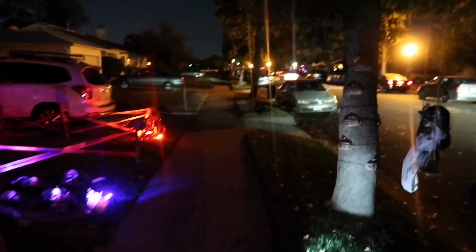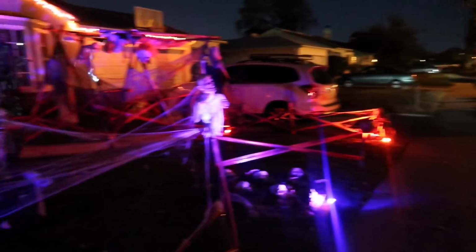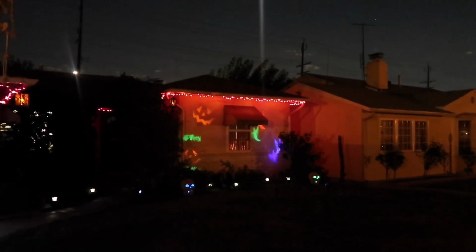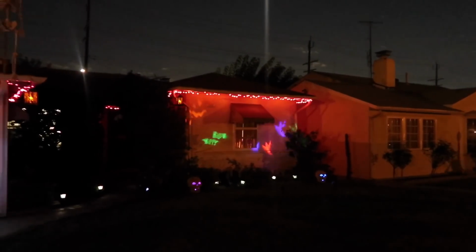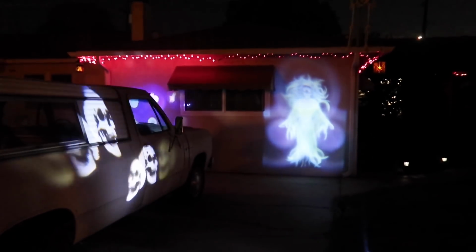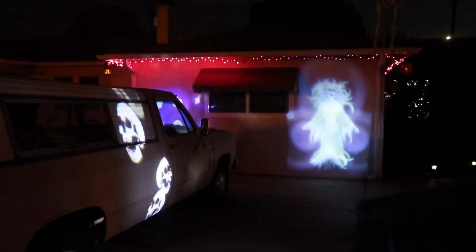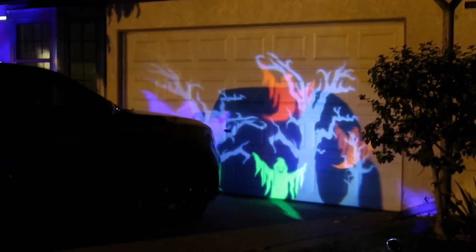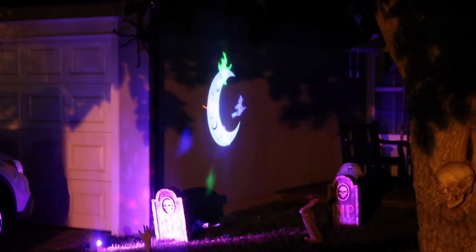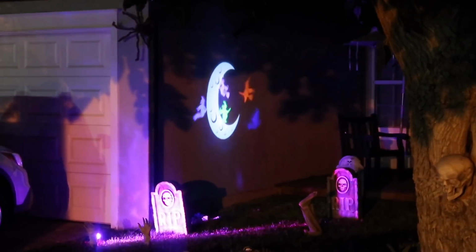This will give me a chance to walk along and look at some of the other neighbors' decor. There's a creepy doll hanging from that limb. Some free-floating ghosts and jack-o'-lantern smiles on the side of that wall. And as I shift just a little to the left, there is a banshee. I think that's what that is. A banshee against the wall, and half a dozen skulls just kind of meandering around the side of that truck. A garage door with a backstory, perhaps. No telling what happened in there. Some spooky trees. Witches on their brooms, circling the moon, or at least a half moon, like a crescent moon.